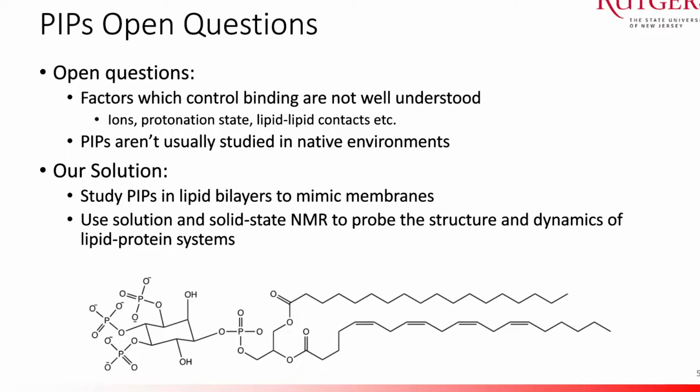The problem with that, of course, is you're ignoring the context of the rest of the lipid bilayer. What we want to know is what's happening with the rest of the lipid membrane. Everything in addition to the small percentage of the membrane that's PIPs is also interacting with the protein, and that's going to be lost if you study it with something like SPR or solution NMR. Again, I will show you some solution NMR. But actually a great way of studying these is to combine solution and solid state NMR to get the best out of both worlds.